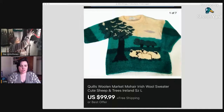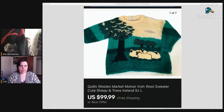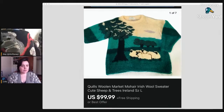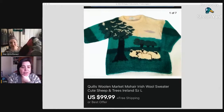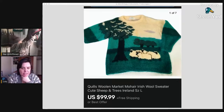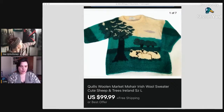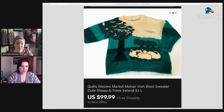So intarsia is a method for creating graphic shapes and things in knitting. Yeah, that definitely looks like intarsia. It is quite difficult to do by hand. You can also do it by machine, but it takes a lot of attention to the process to do it correctly. And someone is there switching the colors. It's not all automated. So these are often expensive sweaters, and they should be.